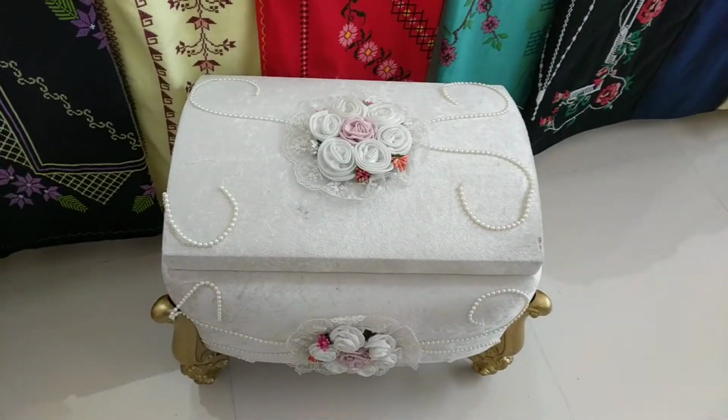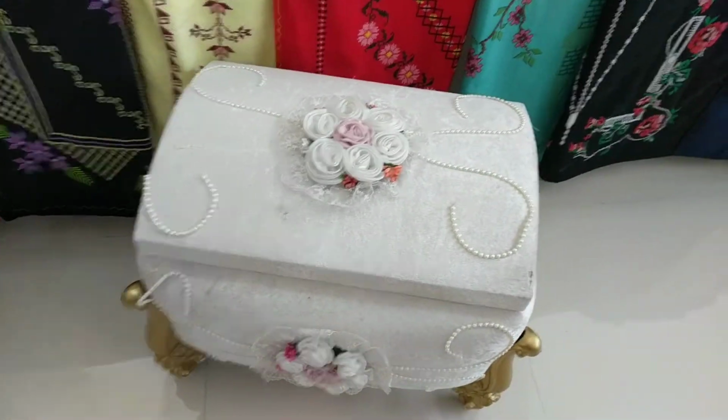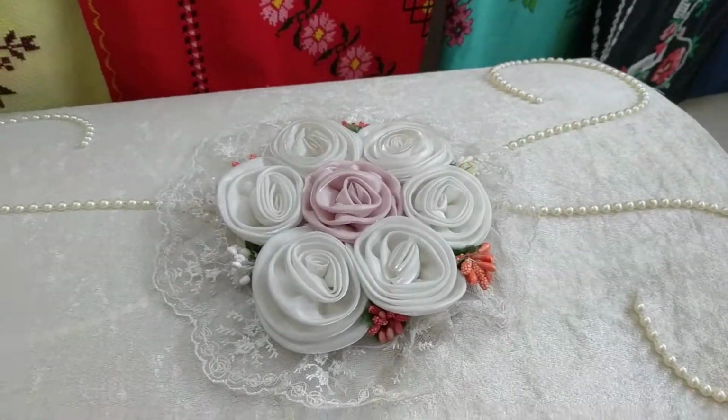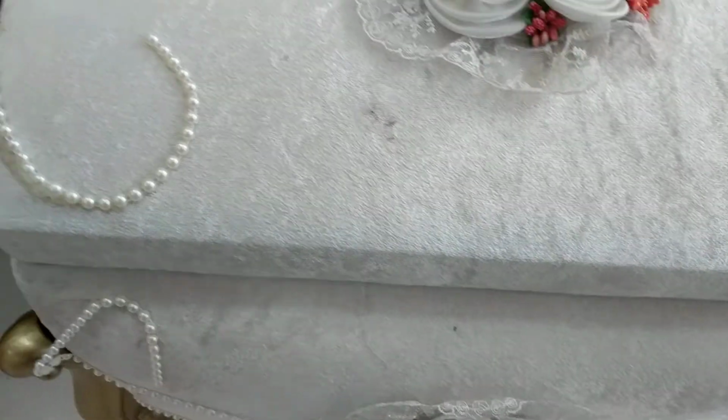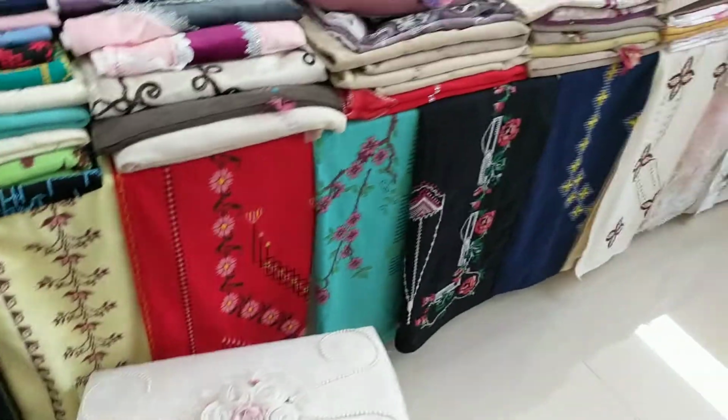Here's another chest. Oh, this is big. They make flowers. And then you fill it with stuff, with things you need.